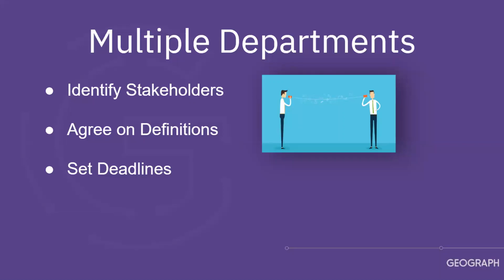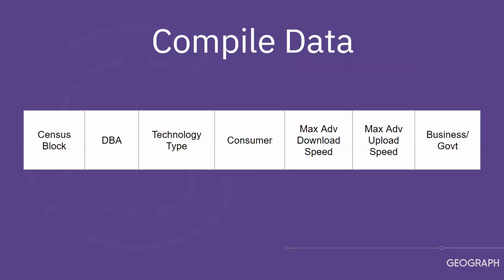And then the third thing that we're going to talk about here is you want to set deadlines for when you need the required data back from those stakeholders. So make sure they know exactly what to give you and when it's due by. So just to reiterate, now we've defined what data we need, and we have a clear agreement on who is responsible for what and by when.